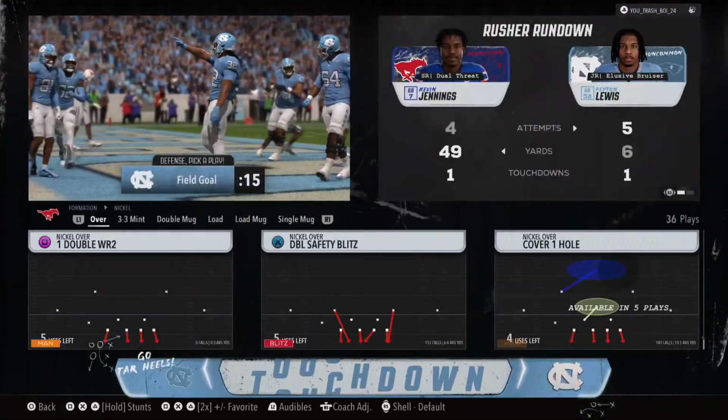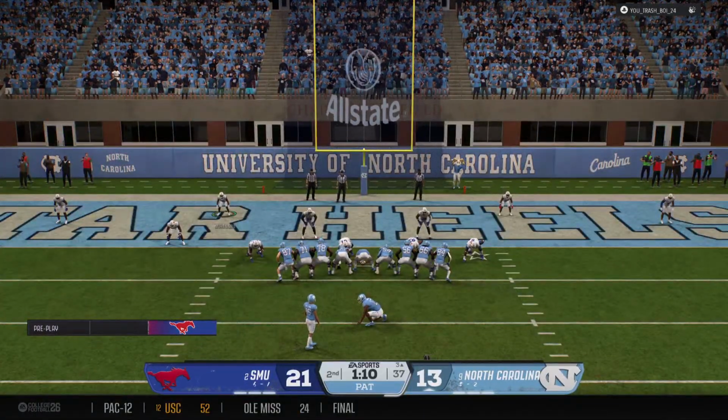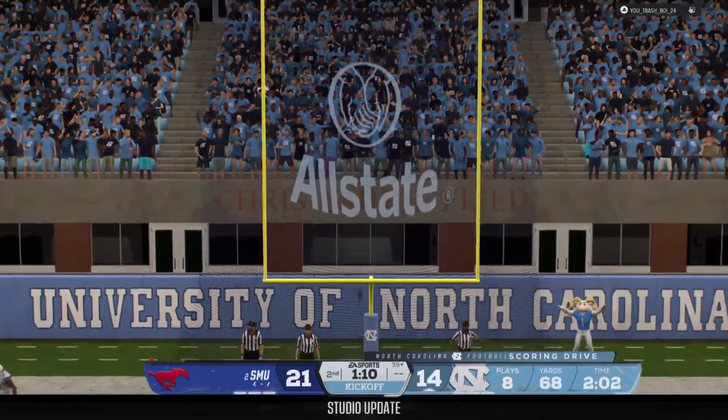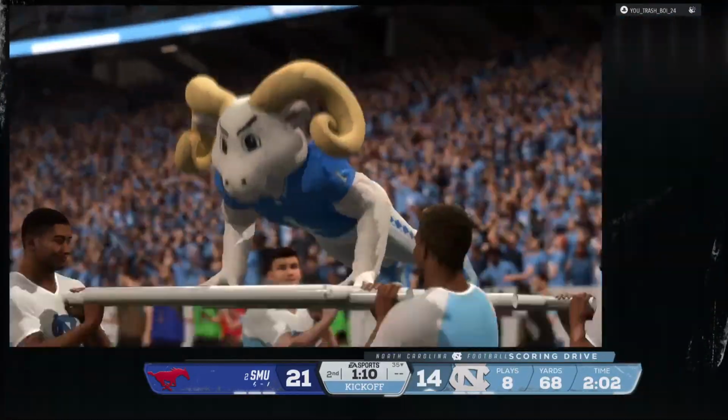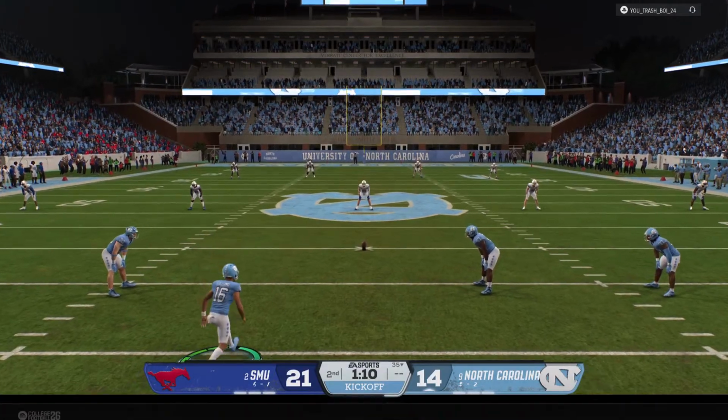Touchdown. UMC. Chris, we're still early in this football game. We're in the 2nd quarter. It's a critical touchdown to get their confidence to believe that they can come back and still win this game. The extra point is good. Down by a touchdown, 21-14.